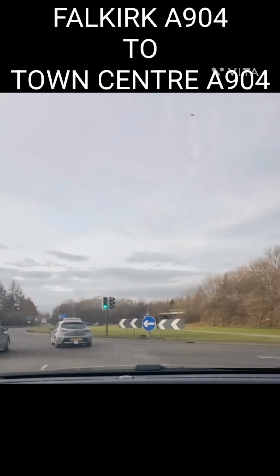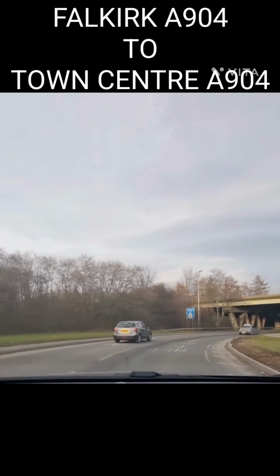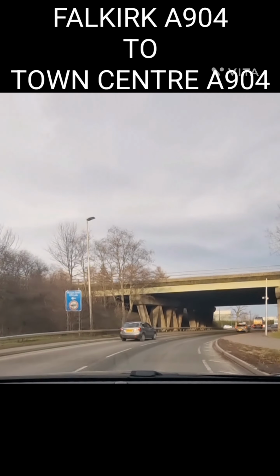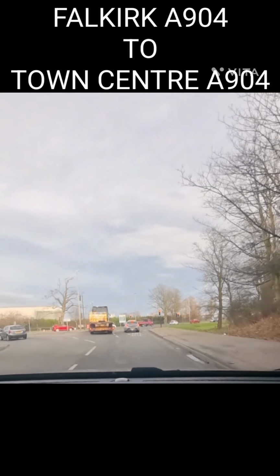And we're crossing the lights. Remember to count your exits and don't merge willy-nilly into another lane. So that was exit 1, there goes exit 2. There's your road markings, A904, we're on the right track. Now here comes exit 3. That means our exit is next.